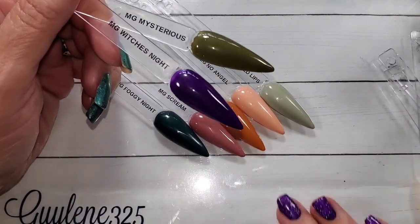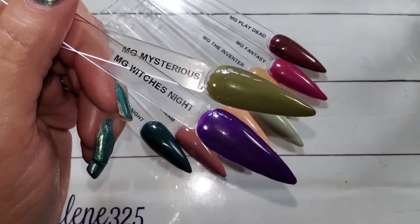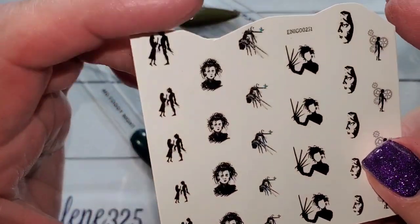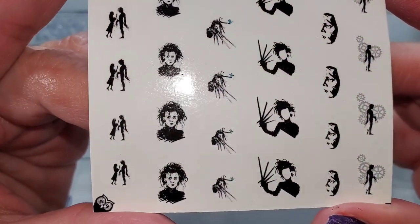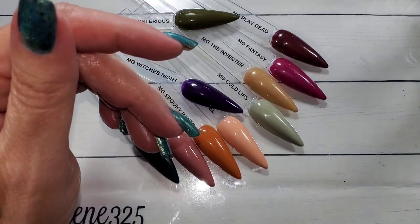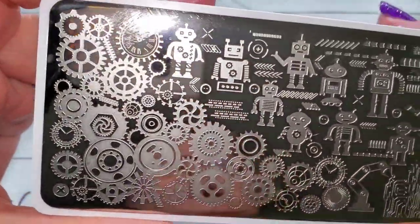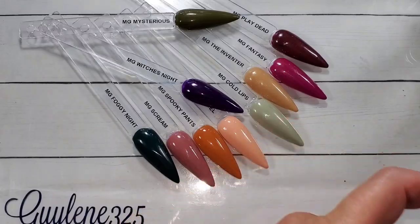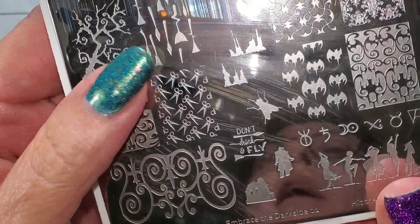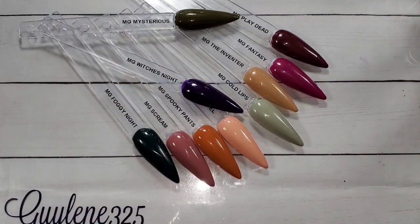All right, I'm going to figure out what I'm going to do. We're going to do some artwork, and I have some fun water decals that I'm going to use that are Edward Scissorhands. I have some gears I think I'll use, and some scissors. I've got all kinds of fun stuff that I can incorporate for Edward Scissorhands.